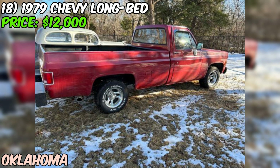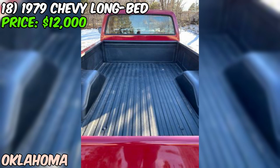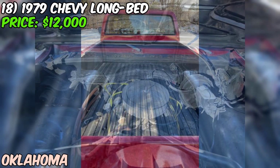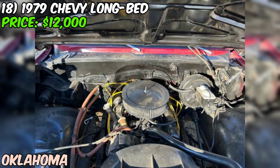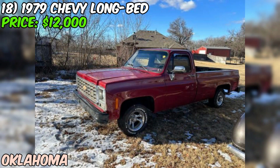Now, here's where we need to be really honest. This truck has a rebuilt title, which is a significant detail at this price point. While rebuilt titles aren't always deal breakers, they typically affect a vehicle's value and should warrant a thorough inspection to understand the truck's history. At $12,000, given the rebuilt title and relatively basic description, you'd really want to know more about what caused the rebuilt status, what kind of work was done, and get a detailed look at its current condition. These square-body Chevys are climbing in value, but the rebuilt title is something to consider carefully.